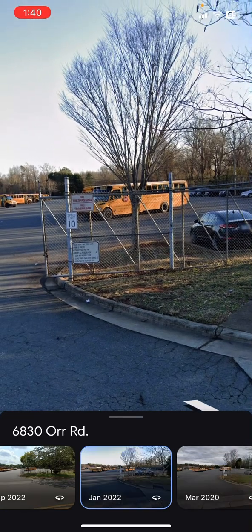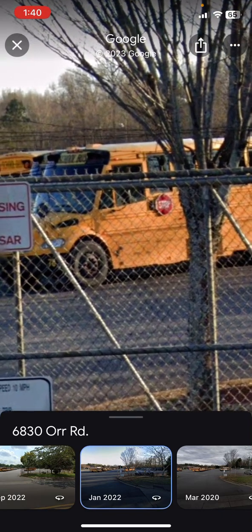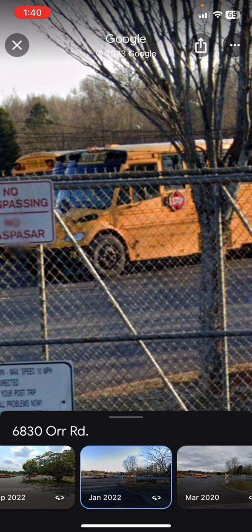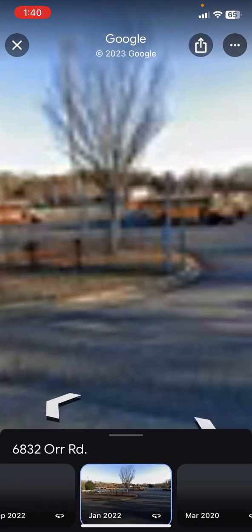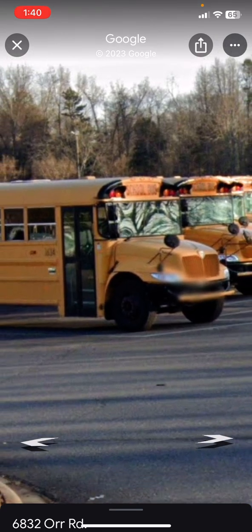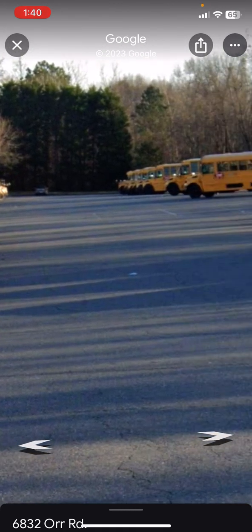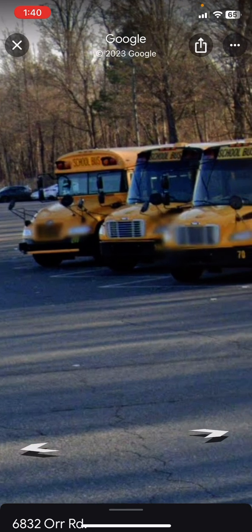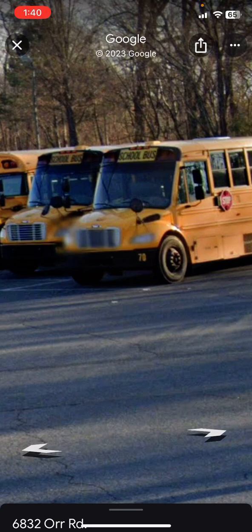Alright, so we're in a January 2022 street view now. Here we got bus 78. I already reviewed that one. Bus 1634, 2011 ICCE 300 with a Max Force DT. That C2 is actually bus 70. I apologize.